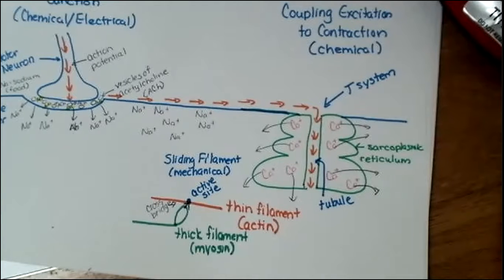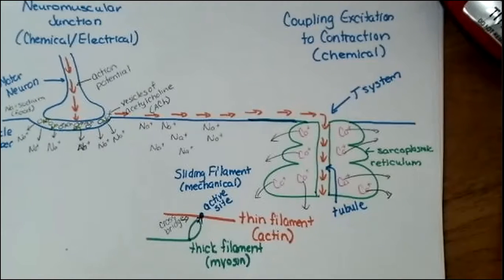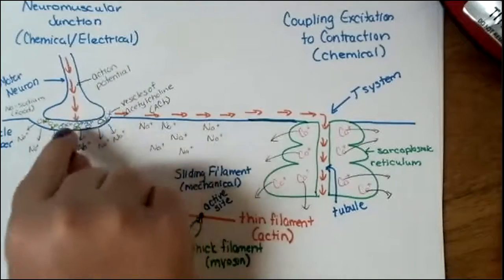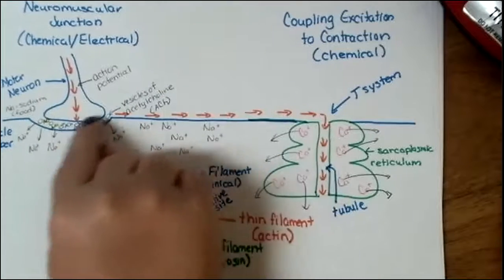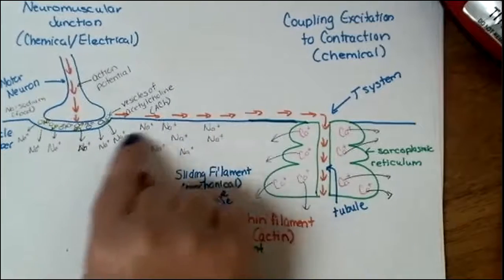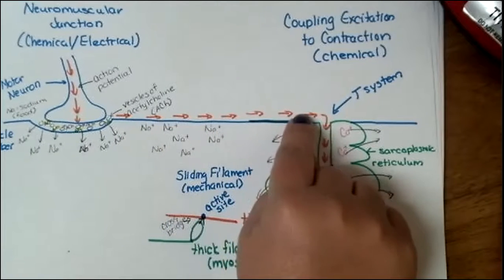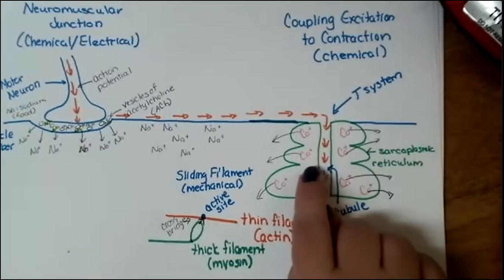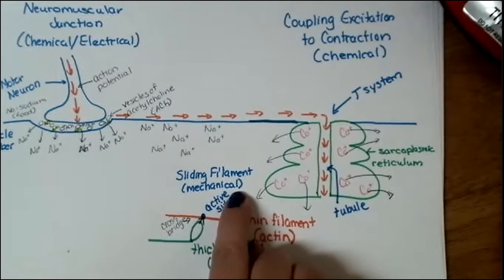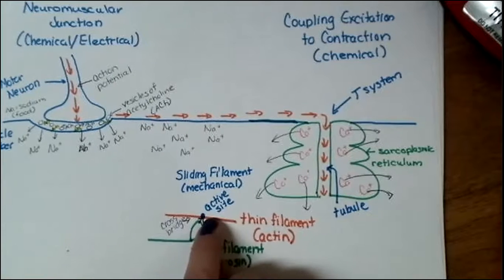Okay, so let's go through the whole thing again. And then I'm going to tell you the last little part, which we don't draw, about how we relax, okay? So here we go. Brain sends the message in the form of an action potential to move our hand. When the action potential reaches the bottom of the motor neuron, it triggers the release of acetylcholine from vesicles, which then draws sodium into the muscle. The sodium creates an electrochemical gradient so that the action potential can continue down the sarcolemma, down into the T-system tubule to release calcium from the sarcoplasmic reticulum. The calcium allows the active site to be exposed so that the myosin can connect and build a cross bridge. And then the myosin begins to pull the thin filament like tug of war, okay?